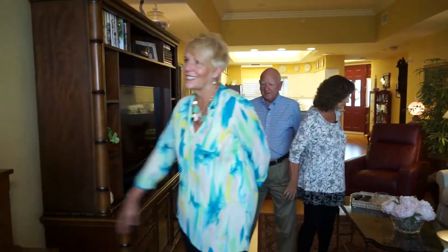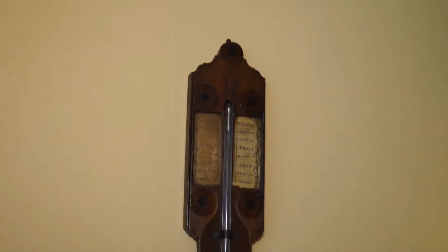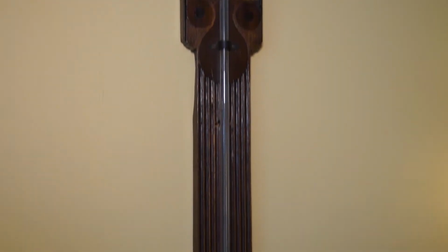That's great. What is this here? This is unusual. That's an old barometer. It's an English type barometer, from the late 1700s, they tell us.